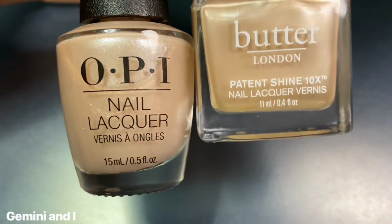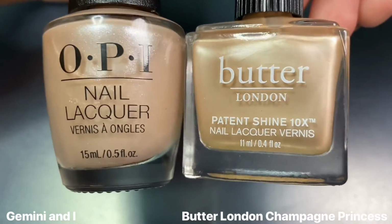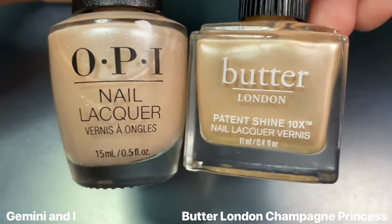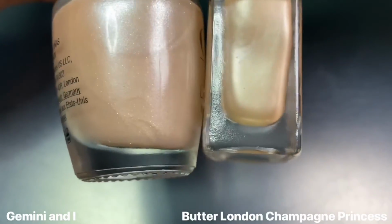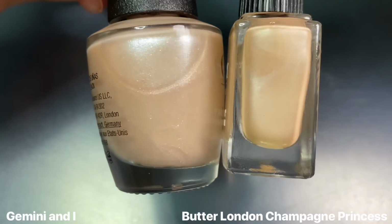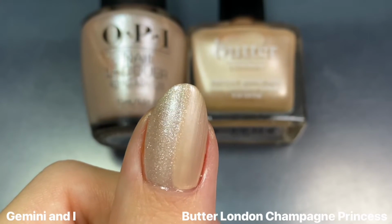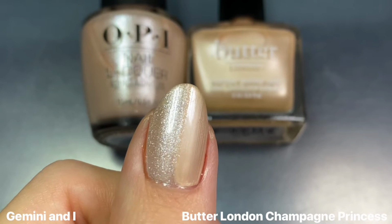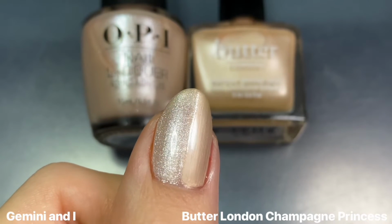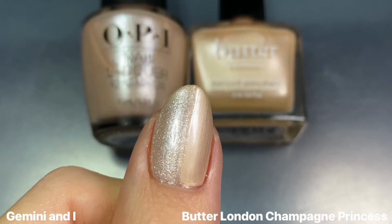Next for Gemini and I, the closest shade that I had was Butter London's Champagne Princess, which I think came out in last year's winter trio. And this one is a champagne pearl kind of polish. I thought they were the closest, at least again, that I have in my collection, but Butter London's is more of a true pearl finish with a slightly more yellow tone to it, and Gemini and I is more of a shimmer.